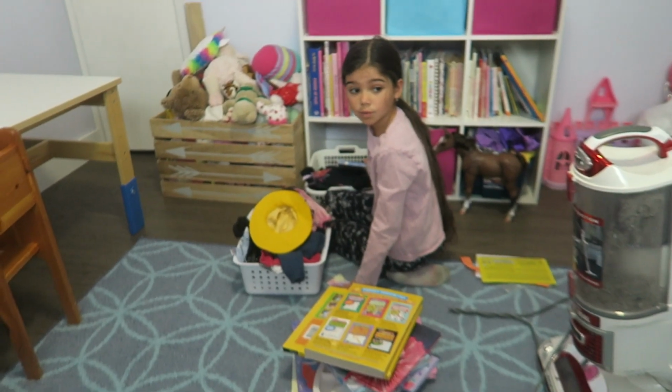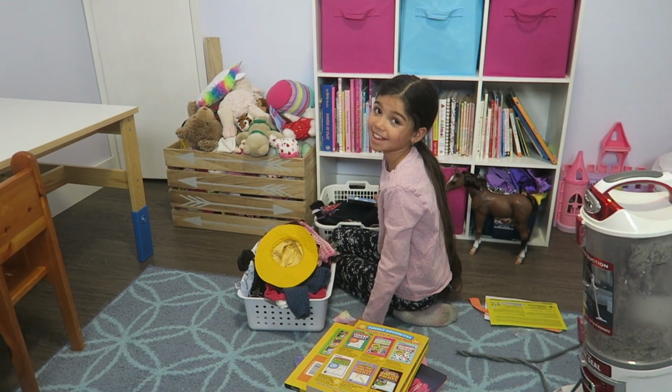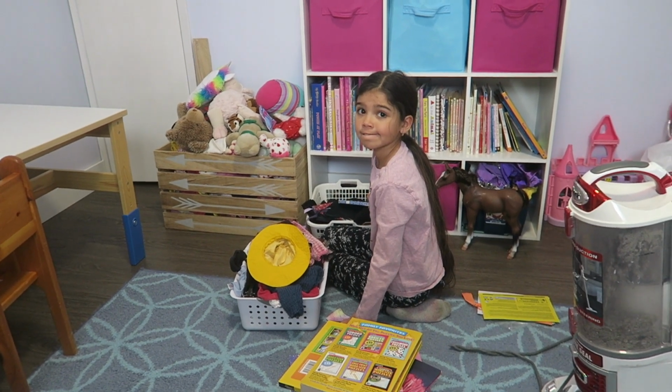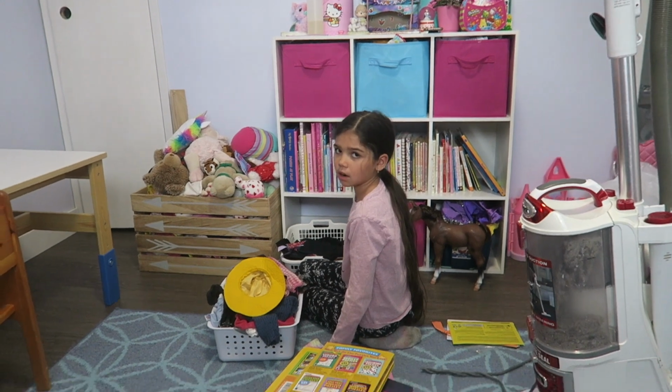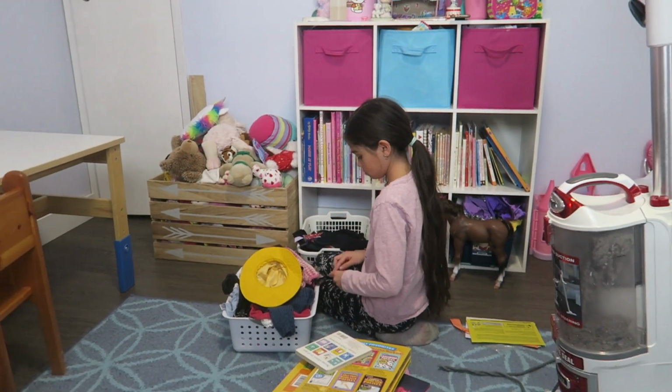Okay, now that we've got a lot of the rearranging and cleaning part done, we're back to organizing. So Mia's over here finding a spot for all her books. After we're done organizing, it's going to be done. Well, we still have a little bit more to do, but she finds it hard to let go of things. No, I don't. You don't? No? Okay. I did when I was little.